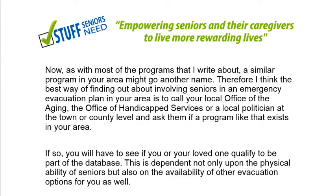Now, as with all programs that I talk about, a similar program in your area might go by another name. The best way for you to find out about getting seniors involved in an emergency evacuation plan, call either your local Office of the Aging, Office of Handicap Services, or a local politician at the town or county level and ask them if a program like this exists. If so, you're going to have to make sure to see if they qualify to be part of the database. It's going to be dependent upon the physical ability of seniors for them to be able to get out on their own. So there could be a whole host of requirements involved, but make sure to make the phone call before the emergency happens.